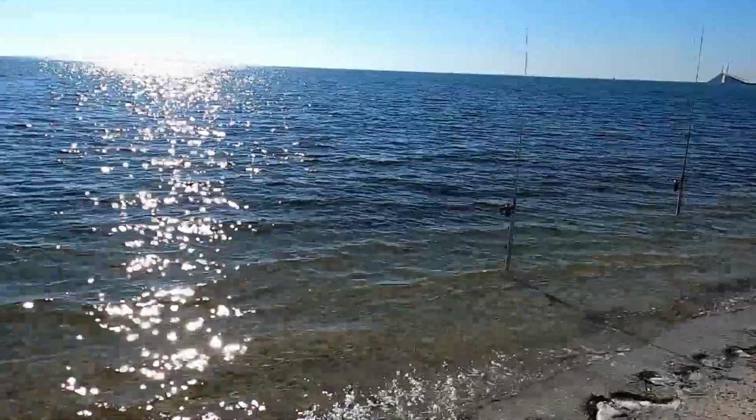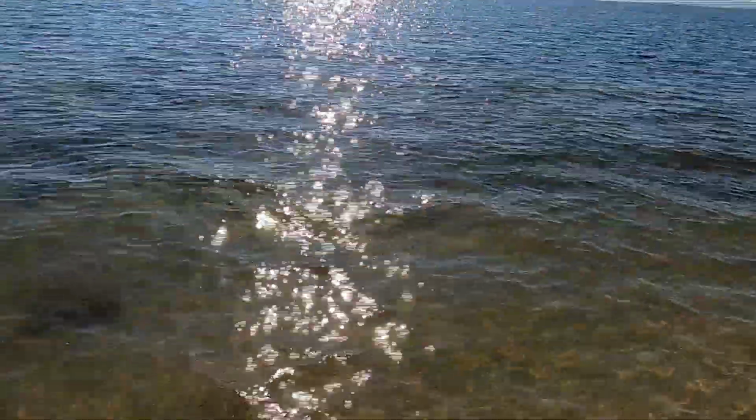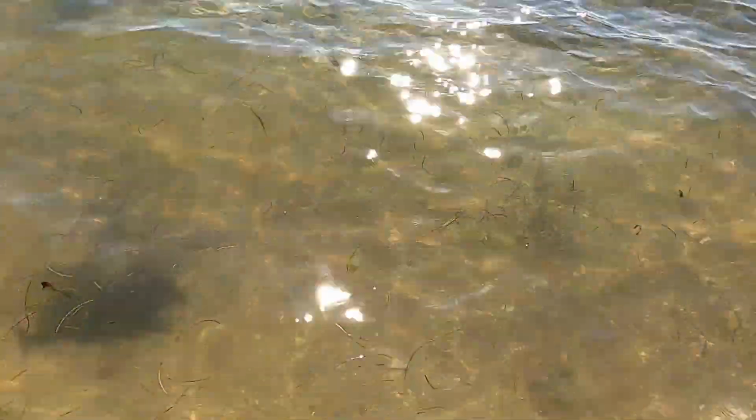I know a lot of people are curious about the water and stuff like that. Semi-clear today, pretty clear. Take a look here. There we go. Like I said, we're on the north side of the Skyway. Beautiful. You can see the little minnows. I think you can see those. I can see them.